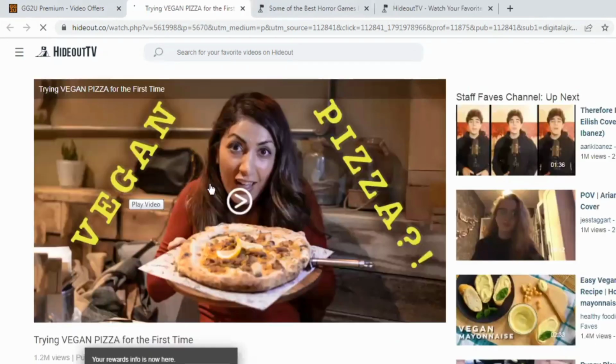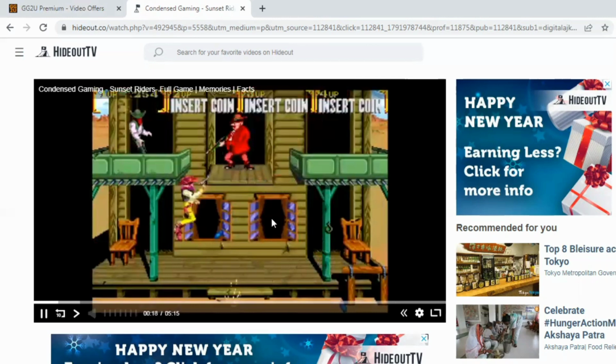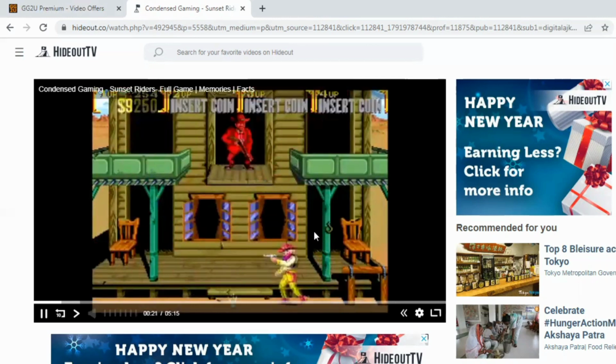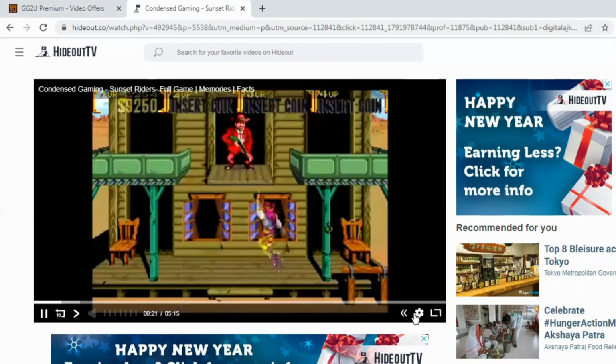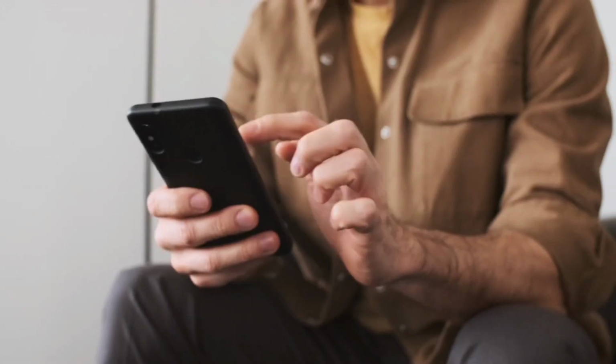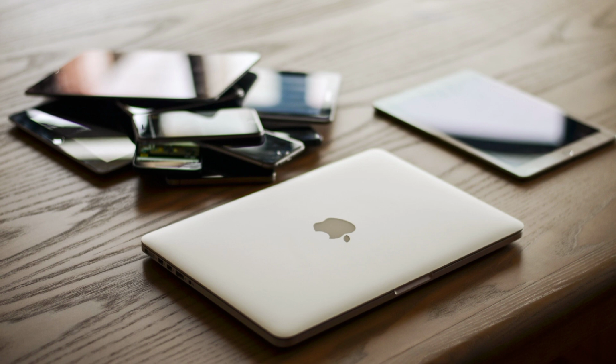Now here's the bonus tip. If you want to 10 times your earnings, watch 10 different videos on each different tab at the same time. The more videos you watch, the more money you make. And if you have more devices, let's say you have extra phones and laptops, you can also watch different videos through multiple devices at the same time.